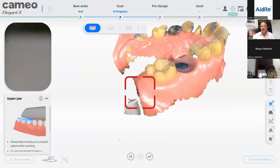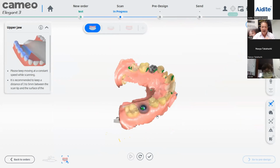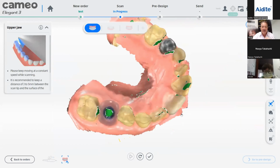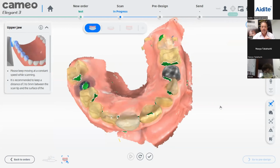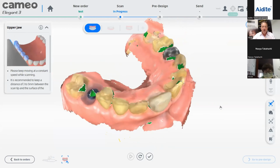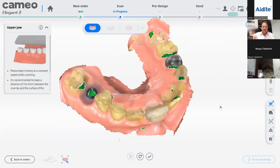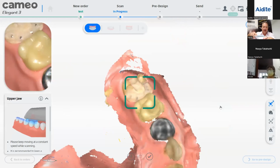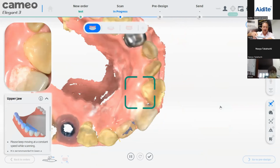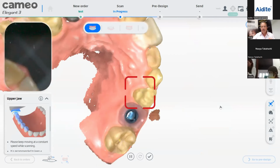And now you can start fixing all the mistakes. We've got 192 pictures, and now we can see where the green areas are. It's very easy to fix these green areas. You can just take the camera and say, let me start here, fix this one here, fix this one here. Now you can take your time and fix all your mistakes. Fix the contact there, fix the contact here. That's the way you can do it.